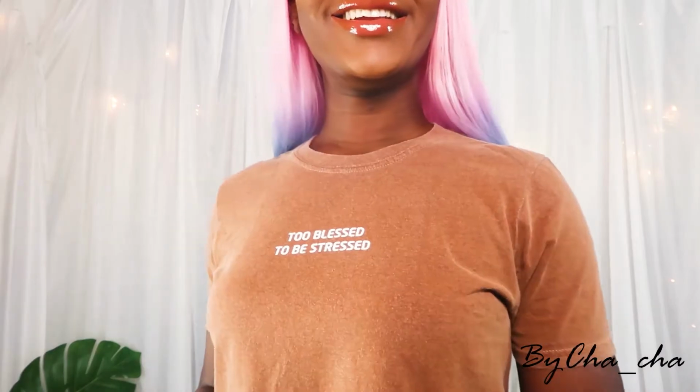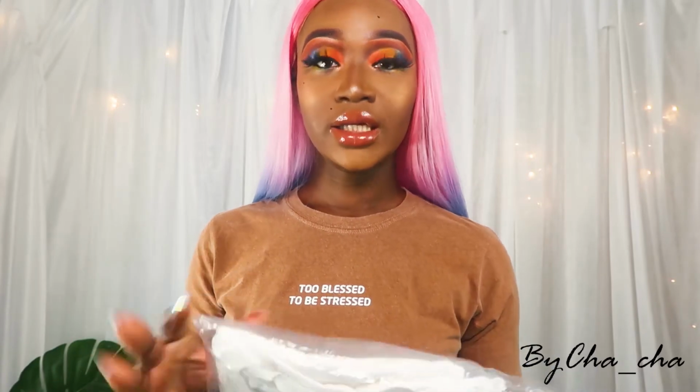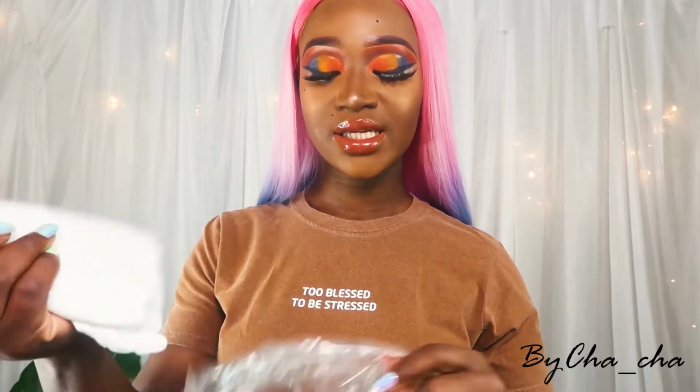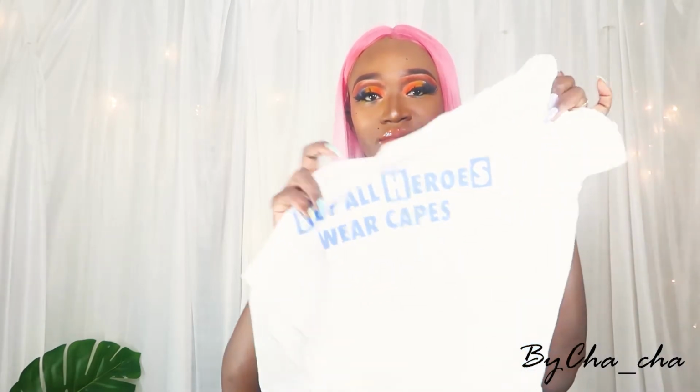So yeah, love it. So this white t-shirt is to support the NHS, and I thought it was a good cause, so I'm like, I might as well get one just so I can be supportive, especially in this pandemic season. So yeah, let's see. I got a size 6 to 8. I think this was a size 10 compared to this. This is a size 6 to 8. Not all heroes wear capes, so it's a size small. And yeah, it's just a normal basic white tee. So yeah, in support of the NHS. So let me try it on for you.